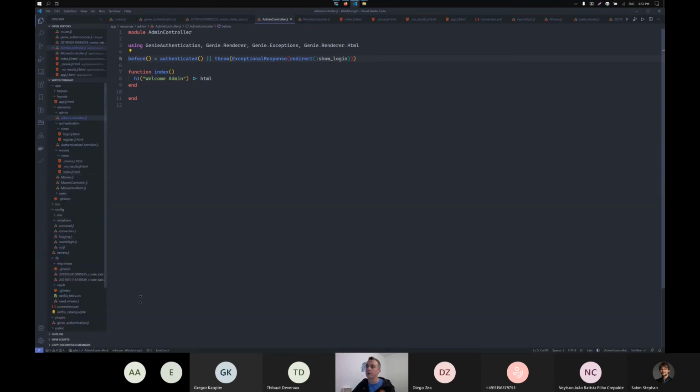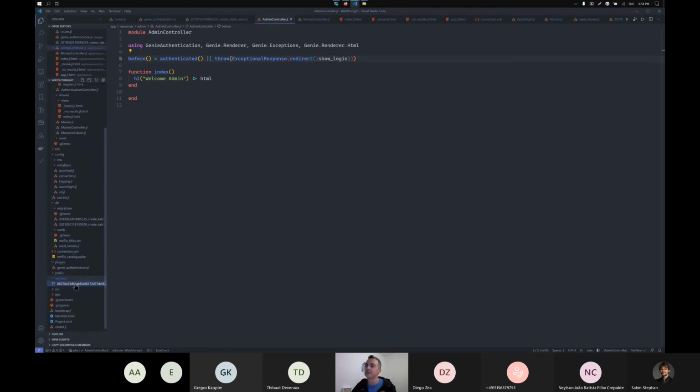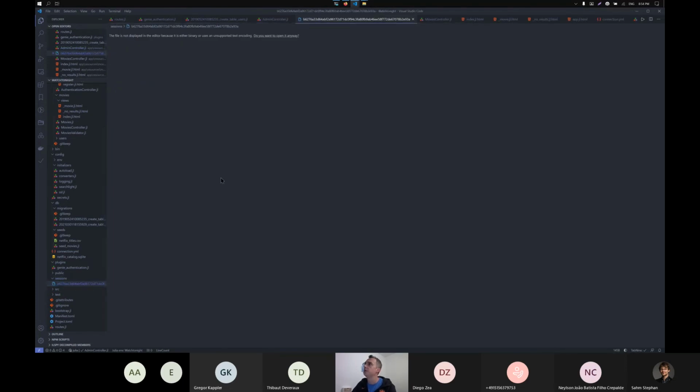When the session support is loaded, let's say, or when the module is loaded into the scope, the session headers are automatically being appended to the requests, and everything is being done transparently by Genie in the background. If we look, for example, now we should see a sessions folder. Here it is. And this is the session that it has created for my user. This should be encrypted. It's also a binary file, so it cannot be displayed, but also it's encrypted.